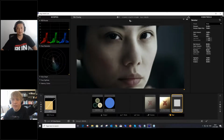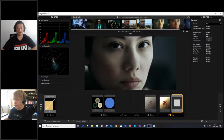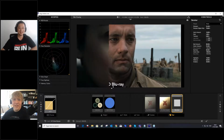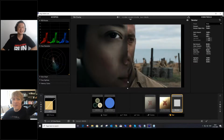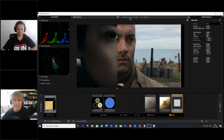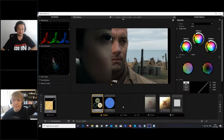And I have another image from Saving Private Ryan, but this one is from the 2018 4K Ultra HD Blu-ray, which is a little bit more magenta. It's so funny, a new version, a new grade. This is quite interesting. Yeah. And we can also modify our grade to look similar to that by simply adjusting the Colorista wheel over here. It's not a complicated process. So now let's move on and take a look at a different look.